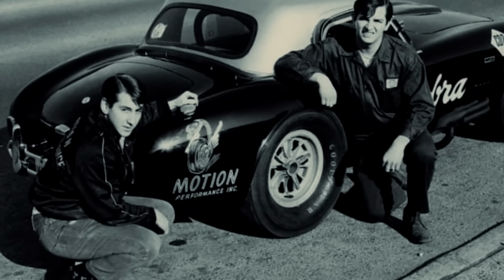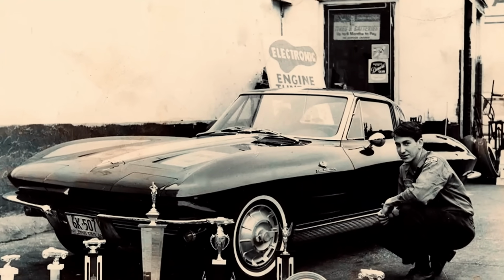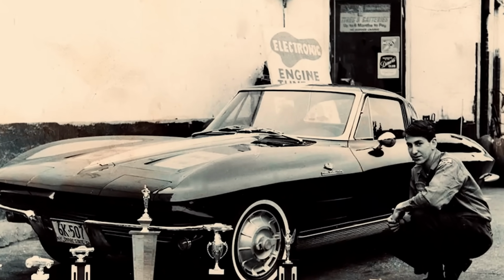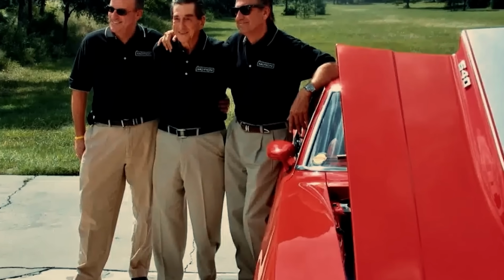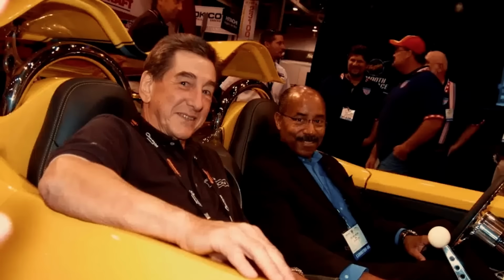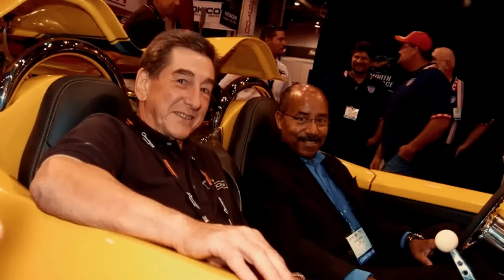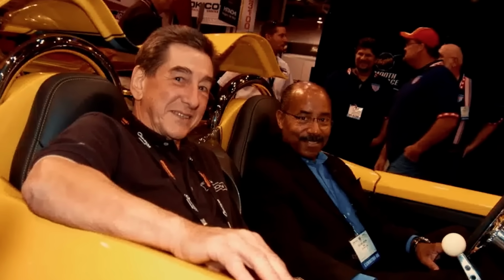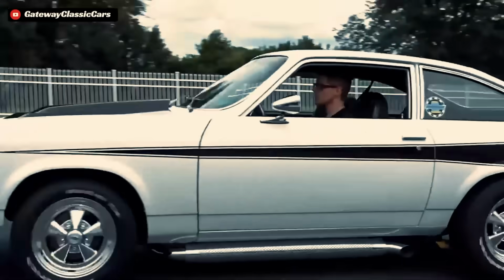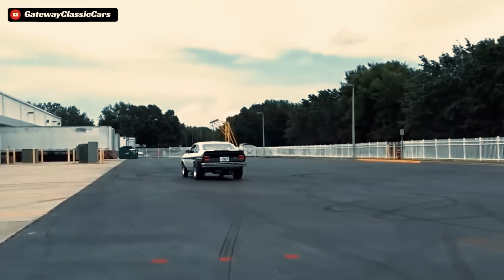Now, Joel himself used to offer authentication services to help people identify if their cars were Motion vehicles for a pretty penny. However, he unfortunately passed away in 2023, which means that we may never know exactly how many Motion Vegas were built. But there certainly were a handful of turnkey cars built, and apparently some were even shipped abroad.